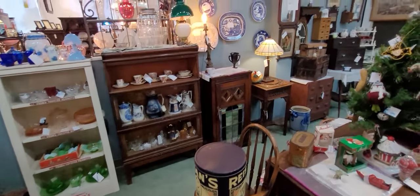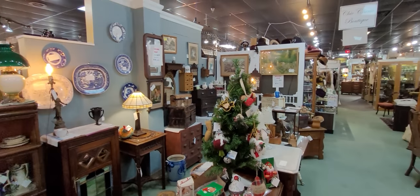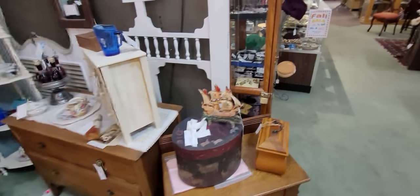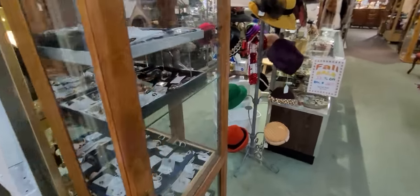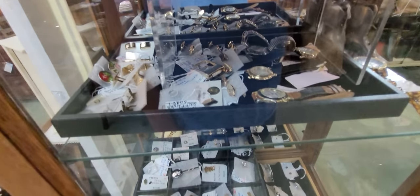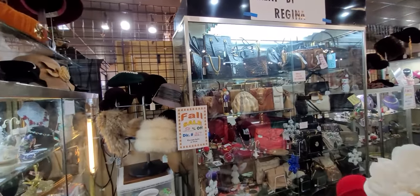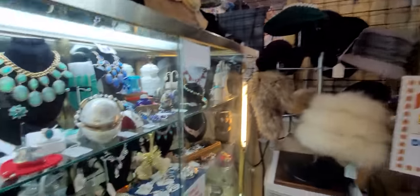So that was a nice ring. We're gonna pass on it though. If you've ever seen a ring like that before, let me know, because I've just never seen one like that. I don't know if it was bone. Look at all these purses. Oh wow. And all this jewelry.